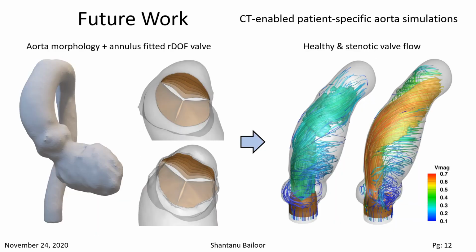Looking forward, we want to extend this analysis to CT scan enabled physiologically accurate aorta morphologies to account for important anatomic features such as non-circular aortic annulus and curvature of the ascending aorta. To this end, we are gathering imaging data from a small patient cohort and adapting a simplified valve model to patient-specific aortic annuli, and then generating healthy and stenotic valve flow simulations from them.